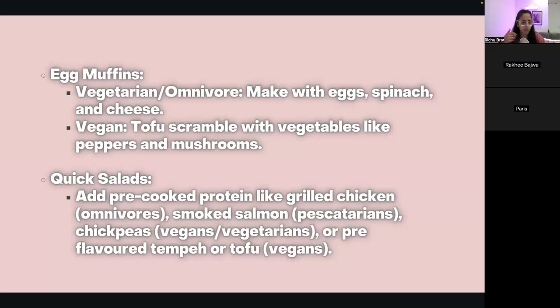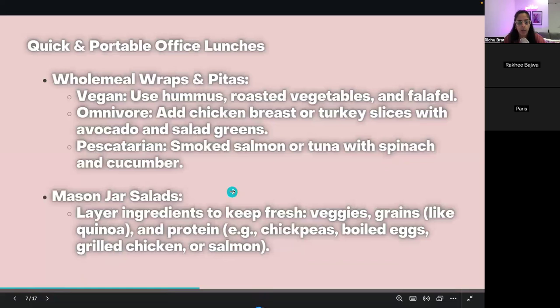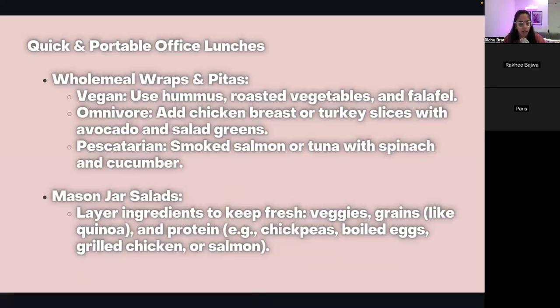And then obviously, yeah, you've got quick salads. You can make sure that you've prepped some protein sources like your chicken, your salmon, chickpeas, or even pre-flavored tempeh and tofu. So Paris, we talked about this recently, but I'll show you some of those as well. So definitely remind me to show you some of those when we look on Google shortly. And again, when we're thinking about taking bits to work, wraps and pittas. Again, when we're thinking about hummus, opt for the reduced fat hummus. You'll kind of get used to it. It will just allow you to have a bit more play around with extra calories as well.